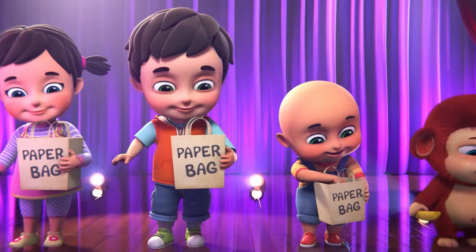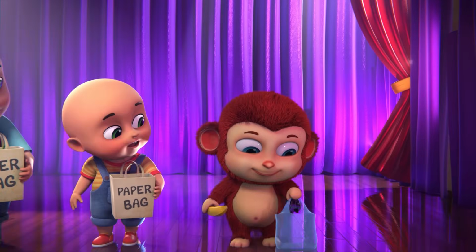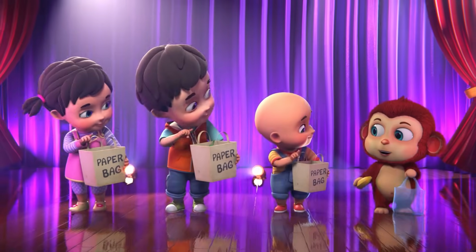Paper bags at the store. At the store, choose paper bags. Don't choose plastic.